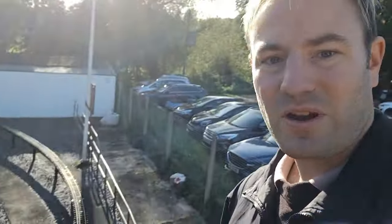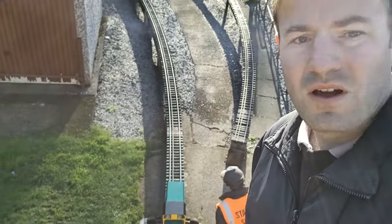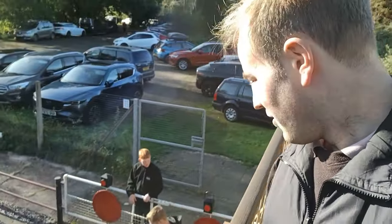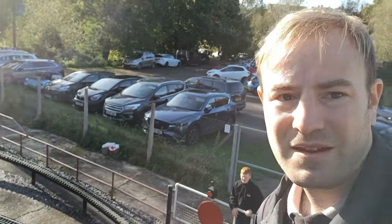Make our way up here. If we go up here, we can just see the train going out underneath us. Oh, I see, look, that train there is going on shed by the looks of it, so they're going to have to move the track, being a racetrack, and it'll go up the branch up there to the shed.